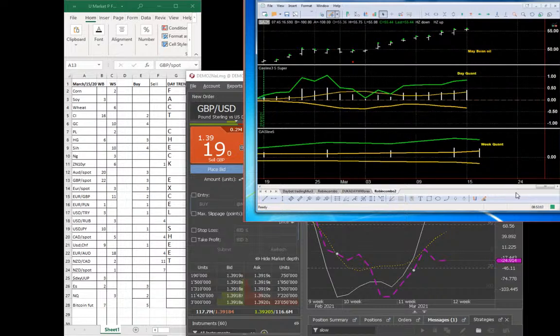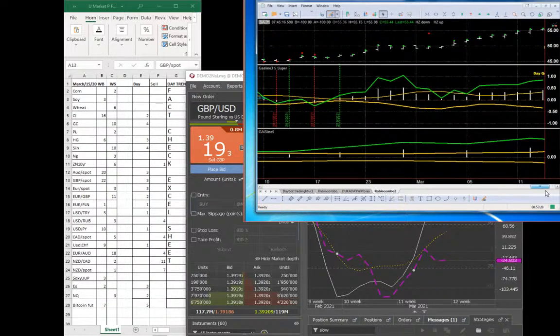Now, when you see a buy trade, depending on how you do it, if you buy the spot if it's a currency, or if you buy the underlying product, the futures contract, if it's a commodity, or if it's a stock, you buy it. Then what you do is only you can tell what your threshold of pain is. I can't tell you. No one can tell you. Only you can tell yourself.